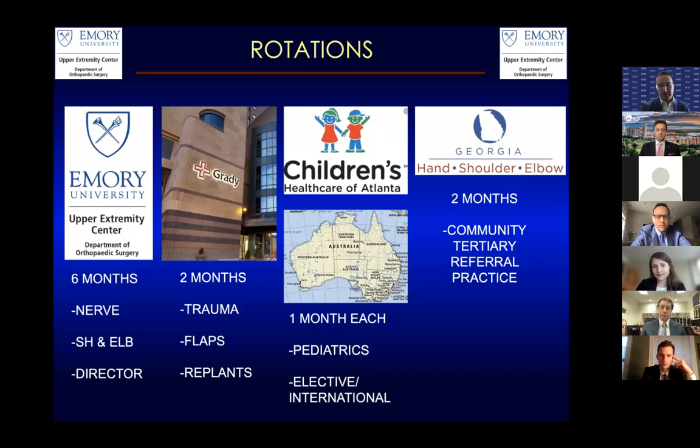And then as mentioned, you get a 1-month international elective where essentially Emory will cover the cost of you going anywhere in the world to train and learn from world experts. And then certainly last but not least, which is also a unique aspect of our program, is a 2-month rotation with our affiliates out in the community that give a nice private practice community tertiary referral setting. And these are with some very well-known hand individuals from the country. And I think so far it's been quite good.